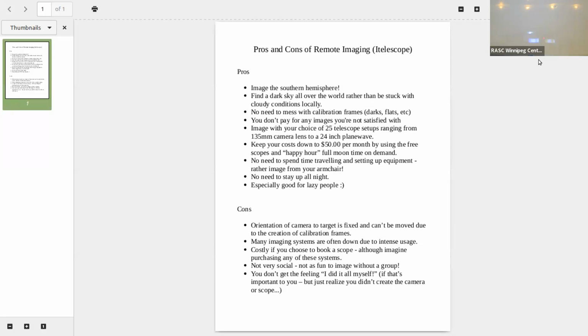And it's costly if you choose to buy a scope. I say, although imagine purchasing any of these systems, they're incredibly expensive, the Takahashi, it's the top equipment that you could get. Not very social. Agree. Not as fun as to image in the group. And you don't get the feeling I did it all by myself, if that's important to you. Just how far you take that, just realize you didn't create the camera or the scope.